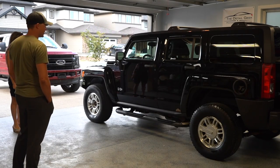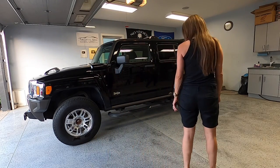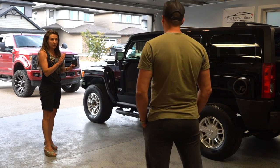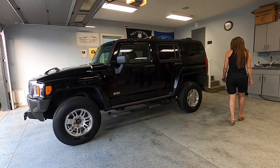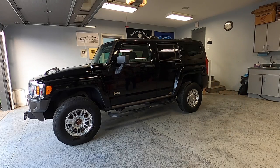Wow. Awesome. I can see myself in it. It looks like a mirror. Yeah, it's looking pretty good. It has never been this pristine since we bought it off the showroom floor. Oh, right on. Wow. I'm looking around. It looks like a totally different vehicle.